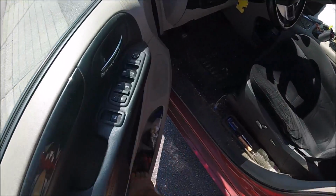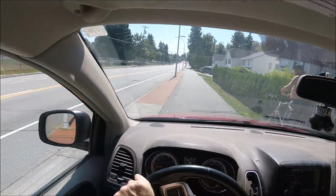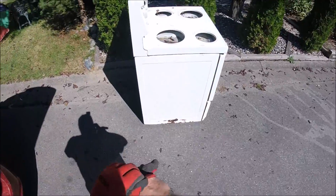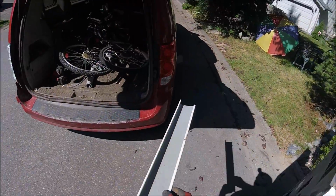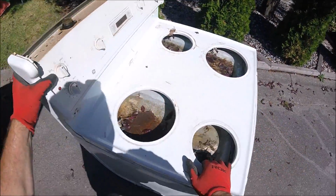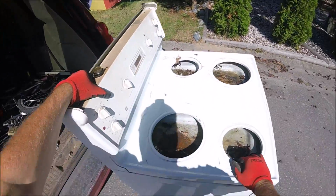See ya. It's not all about money. It's about the next thing. Okay, hopefully I can put it in here. Steel. Been here for a while, it's all wet.